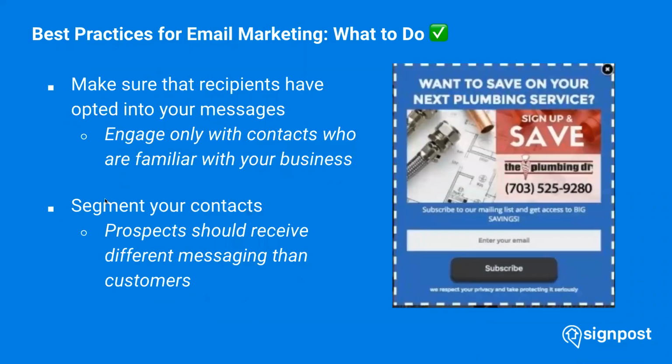So let's start with the do's. You want to make sure that the recipients of these messages have opted into your messages. Obviously, we want to make sure that you're growing your contact list in the right way and engaging only with the contacts who are familiar with your business.